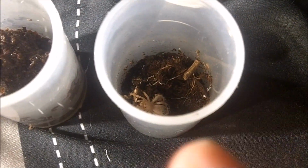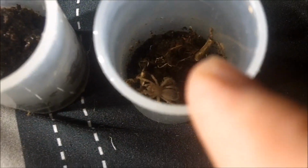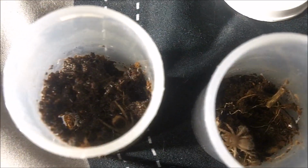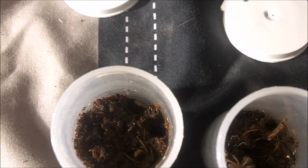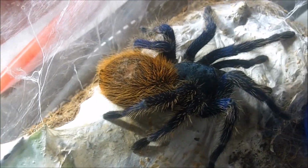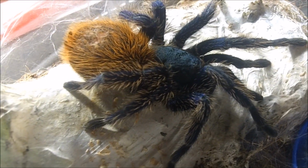And this one here is the Euathlus wagenbergi, which is the white collared. They get slightly smaller than the campestratus, which gets up to a 5-inch leg span. This one gets up to 3 inches. Very good eaters and quite friendly, at least the wagenbergi. A definitely famous tarantula for the tarantula enthusiast. Definitely recommend you getting these guys.